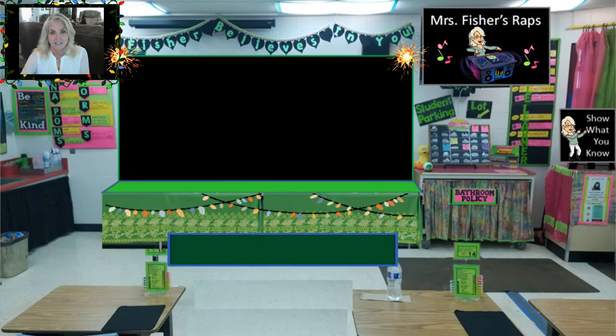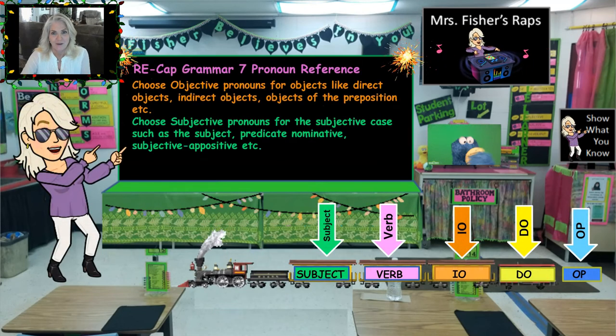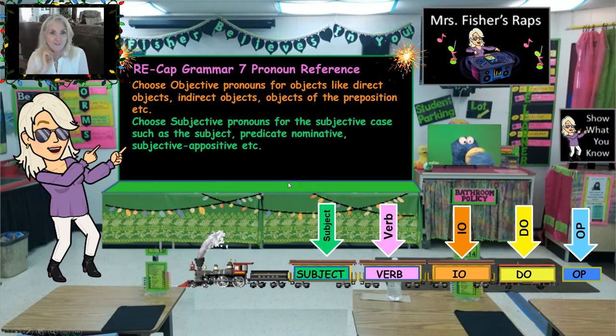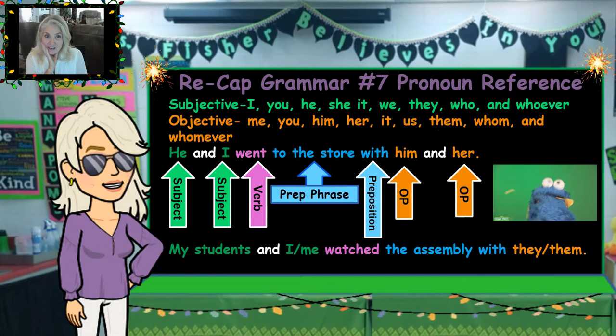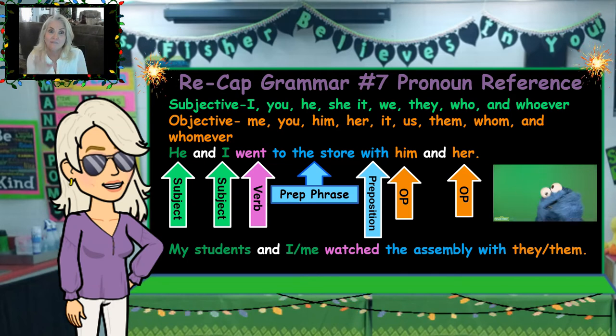All right. We also learned about how to pick the right pronoun. I love Cookie Monster. How to pick the right pronoun. And we thought carefully about the fact that the pronouns that have an M sound are objects, like the object cookie. And we said, I ate a cookie. You know, that's the direct object.